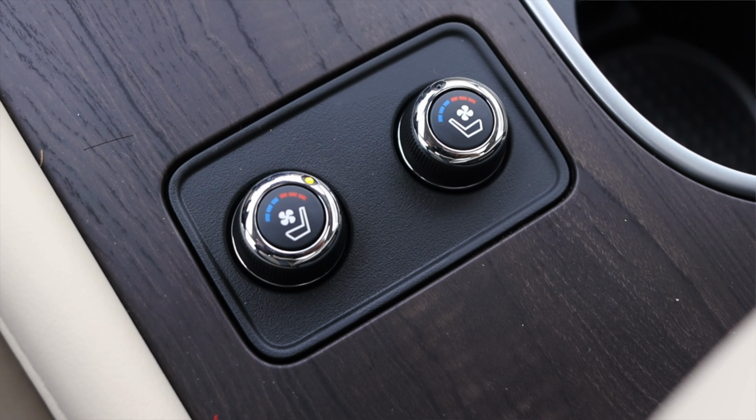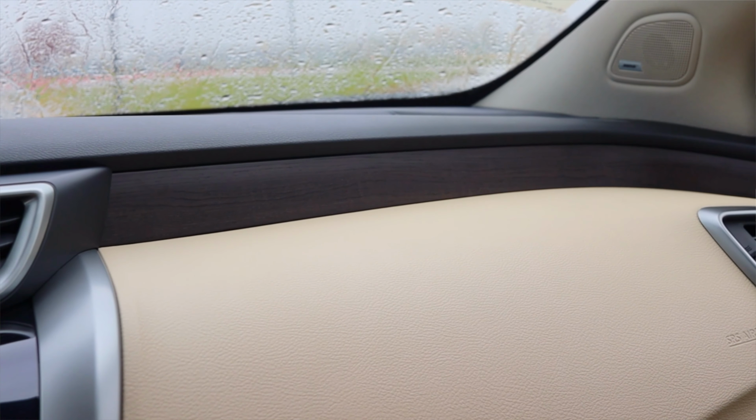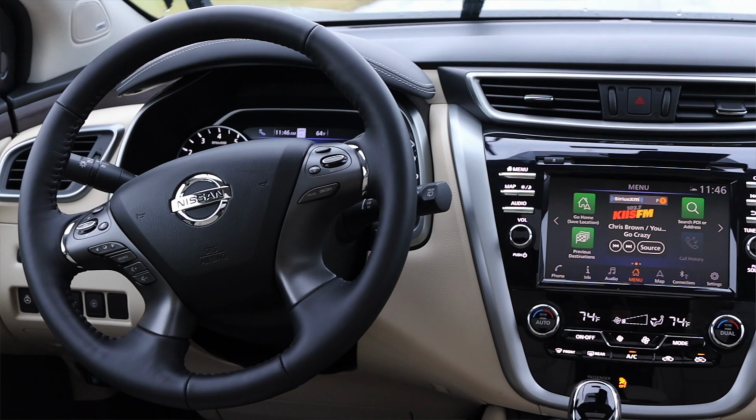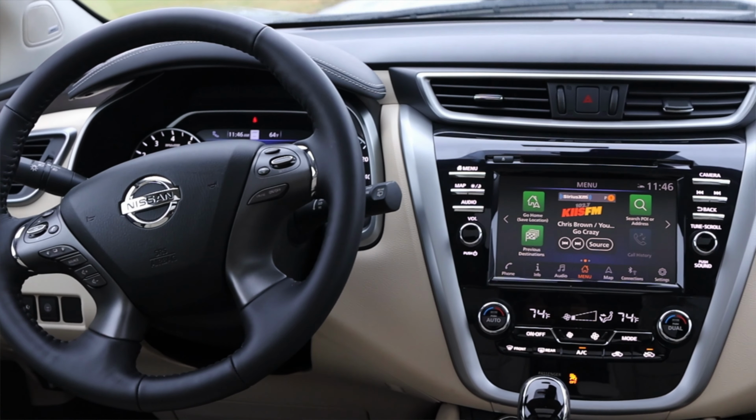And getting back to it before we move on to the back seats, actually, there's wood that goes across the dashboard. The center is actual wood. I have wood on the doors. I have the tan. I have the black dash up top. It's all very, very nice in here. The Platinum really is a big step up over base model Muranos, but let's do a backseat review.